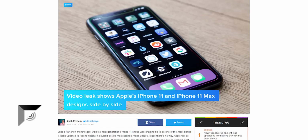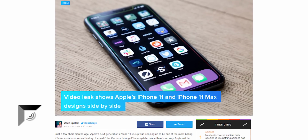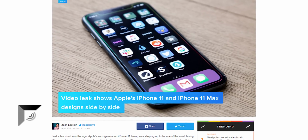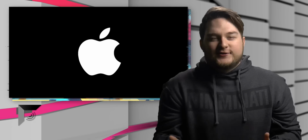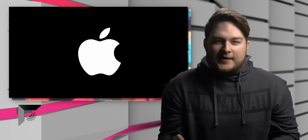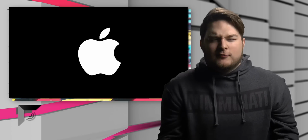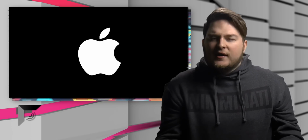No, I'm putting that in today's episode to make fun of BGR. Popular tech news website BGR. They posted an article that had this video featured saying video leak shows Apple's iPhone 11 and iPhone 11 Max designs side by side. No, you douche bucket. This is not a leak. Some asshole just 3D printed off of some schematics for the iPhone 11 and posted a video on YouTube. What leak happened? Tell me, where did the leak happen?